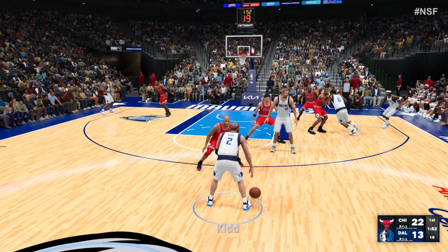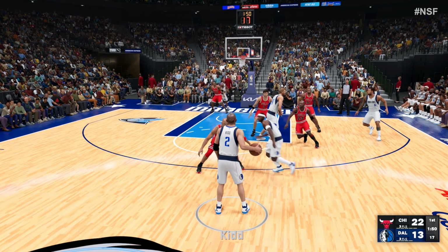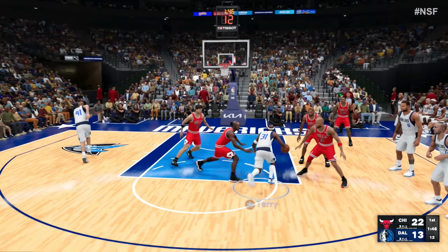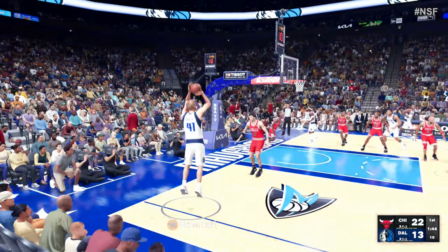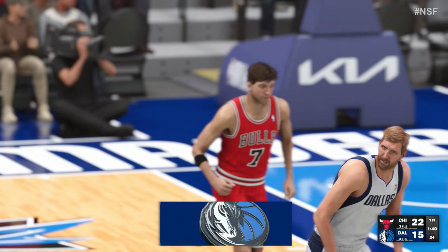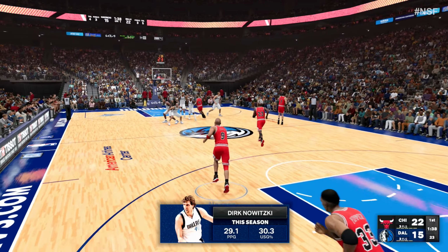Here's Kidd. Pass to Terry. Here's Nowitzki. Can they get it? And he hits the jumper. You've got to appreciate the consistency. Night in and night out, he brings it.